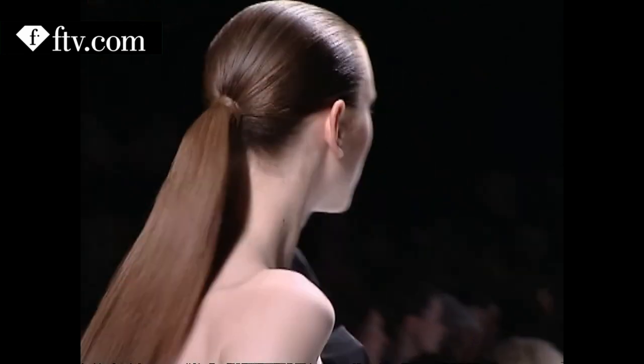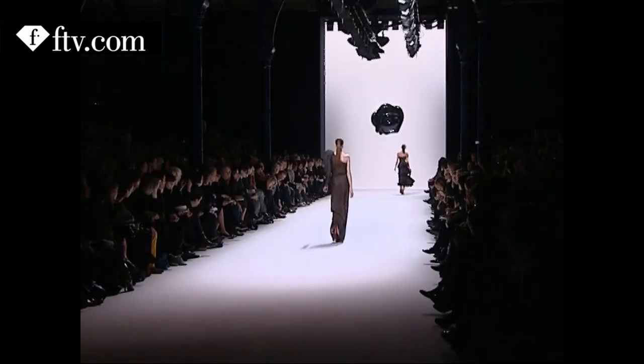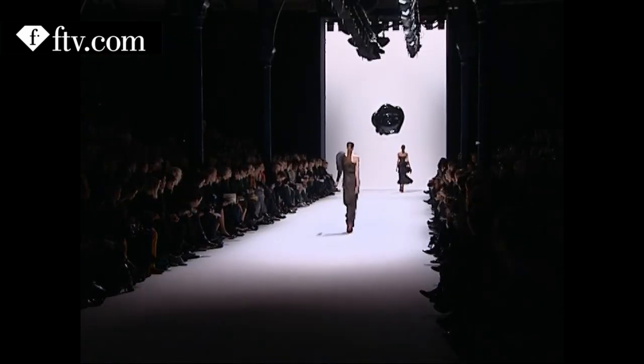Avant-garde and at the same time elegant, refined. They make clothes beautifully and feminine, and so it's always a surprise, and it's always original, and you know, there's some beautiful things.